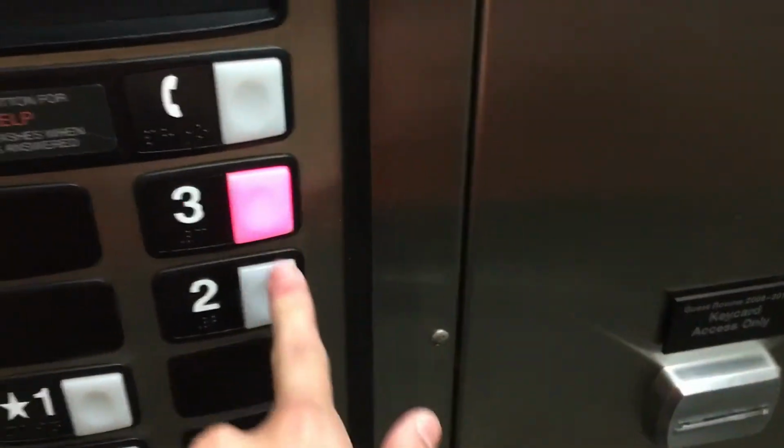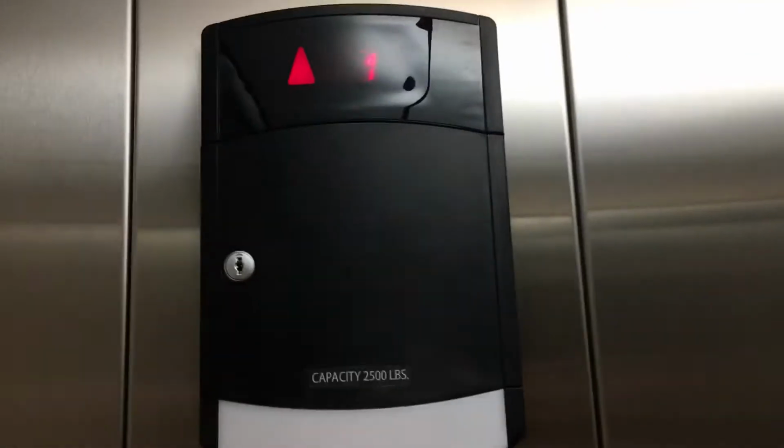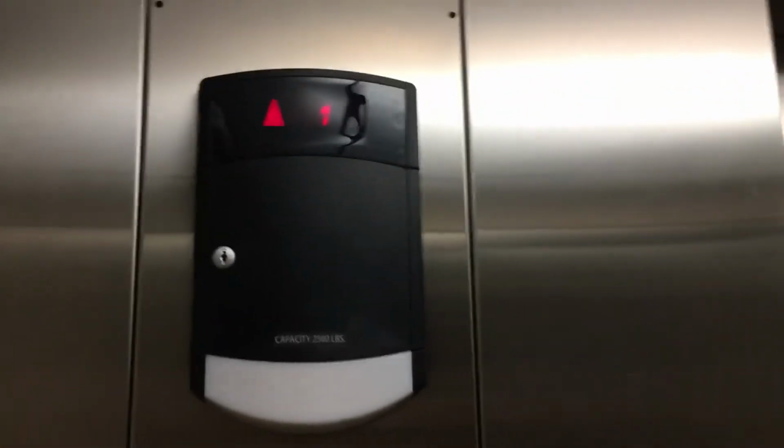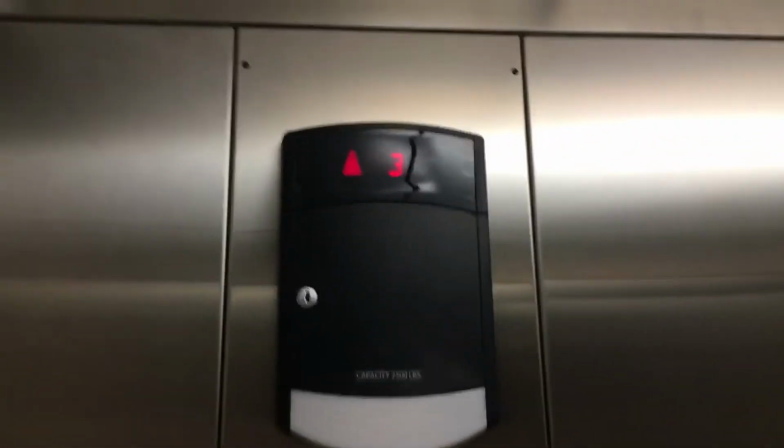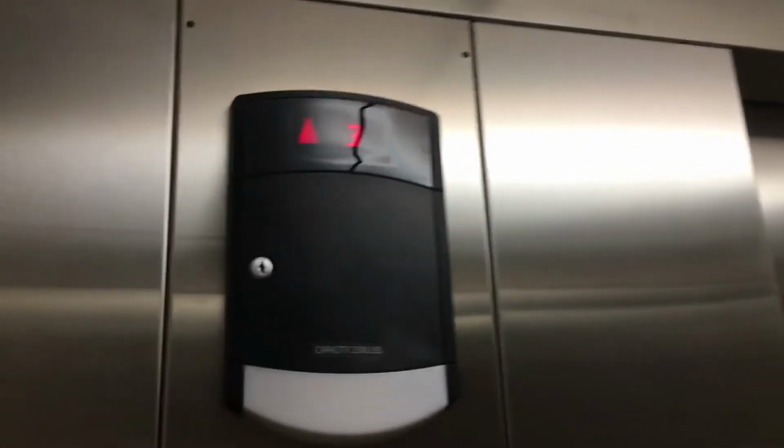Let's go up to 3. Surprising. It could go up to 3. With no key card access only. Hydraulic. All right. Here we are on 3. This looks pretty nice.